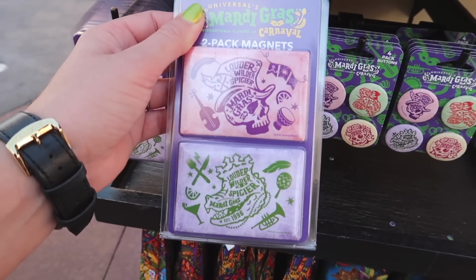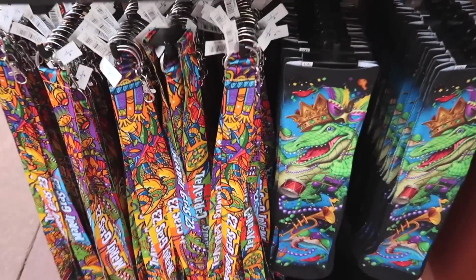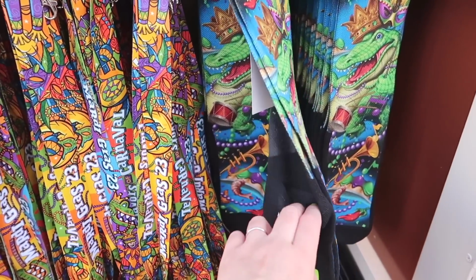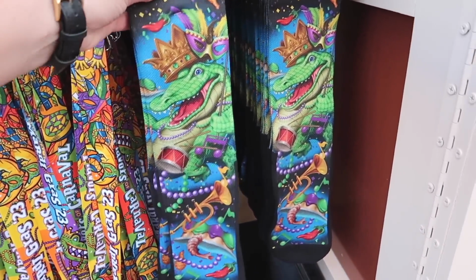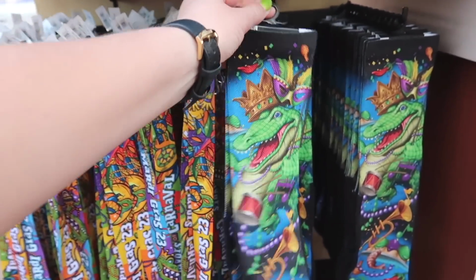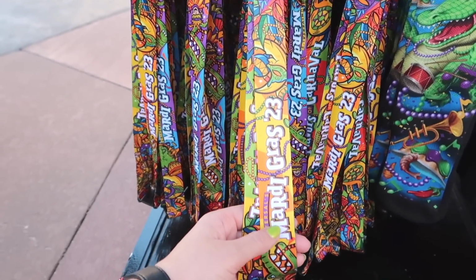Established 1996. The Mardi Gras here at Universal. And then there are lanyards and socks. Novelty socks are like a big thing again. They were kind of a big thing, then they kind of went away and they're back. Graphic socks. And then the new lanyards.